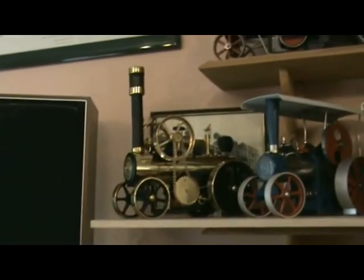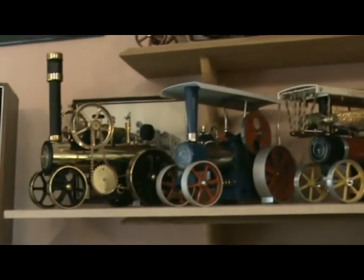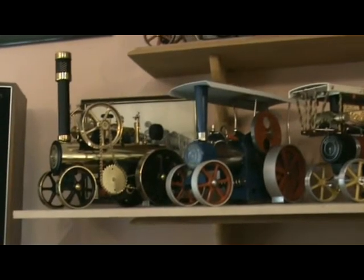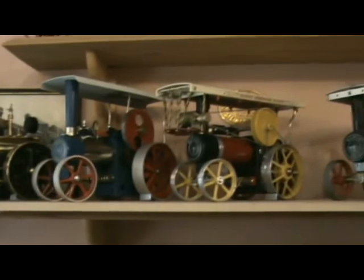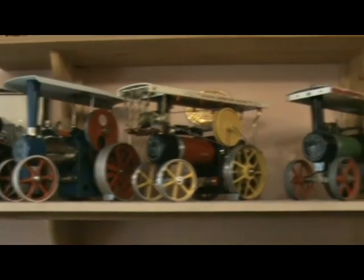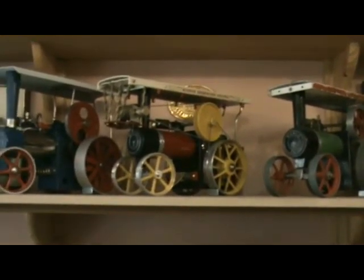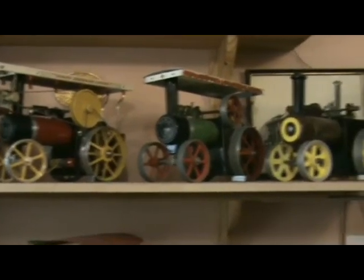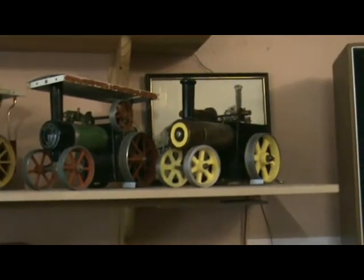Next shelf down we have the Willesco D430 and the D40 Old Smoky. Then there's the Mamod TE1. Sorry, it's a Mamod Showman's engine. And then there's the Mamod TE1. And then on the end there's the Kenneth Wells traction engine.